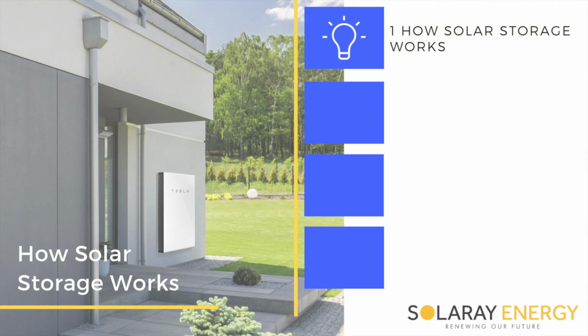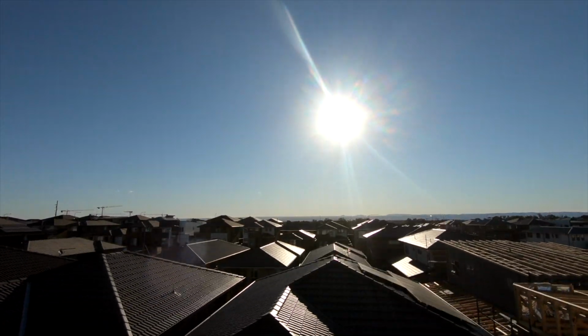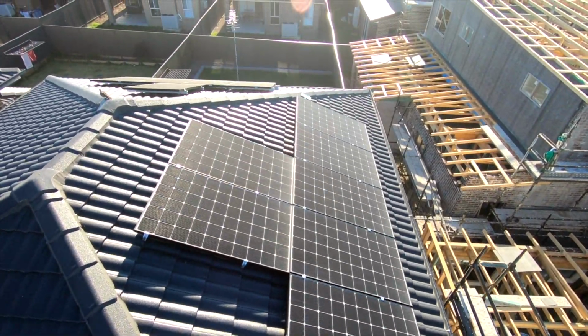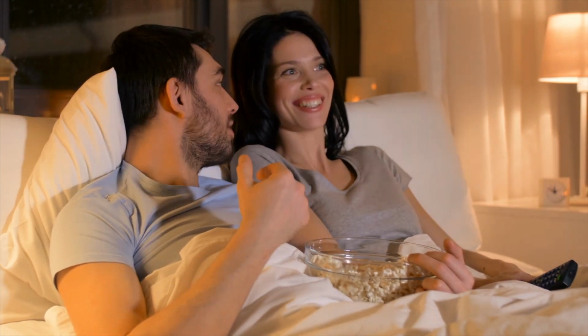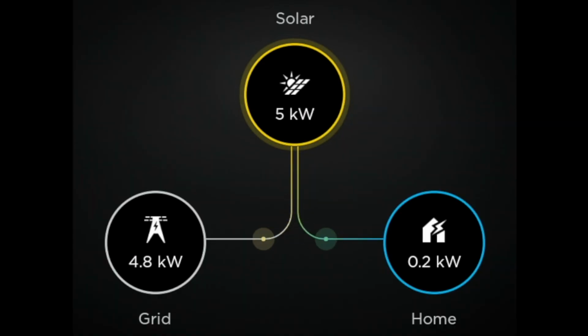So, how does solar storage work? As we all know, solar power only generates energy during daylight hours, and mostly in the middle of the day for that matter. However, especially for households, most of the energy usage is in the evening or in the early morning. Therefore, the solar power generation is often happening at the time when you need it the least.